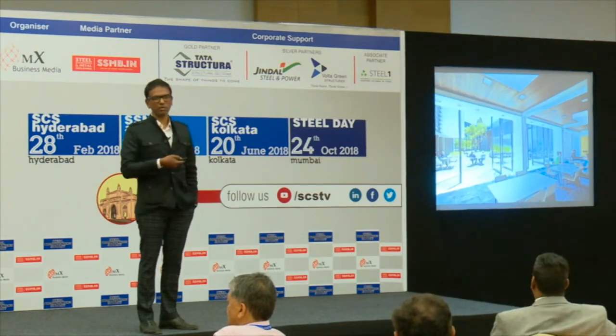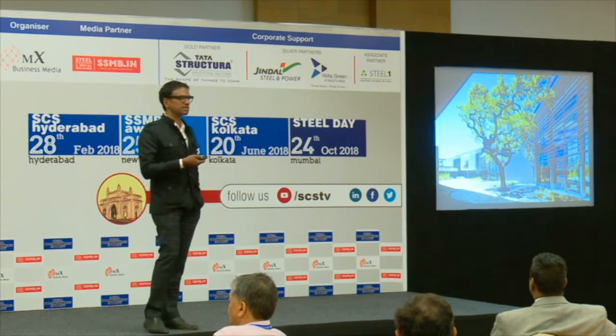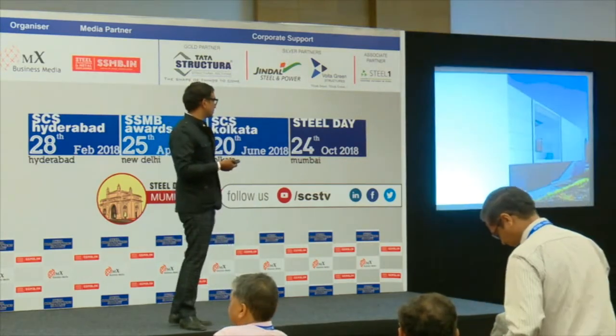So, you have a lot of spaces that are very quickly adaptable. This is a cafe, but also functions as a meeting hall. And what steel does is with the long spans, you can create openings, you can create partitions that are folding, and so on.